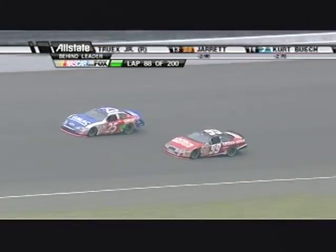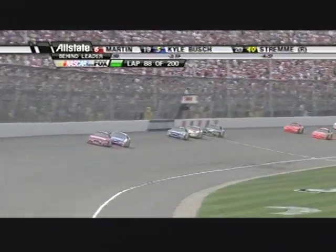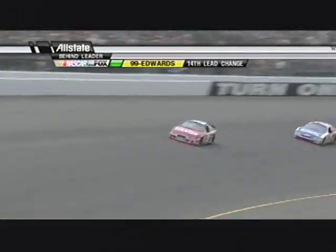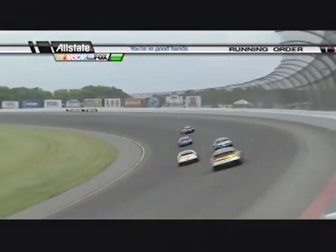To hold them off, he's going to have to get past Vickers and Carl Edwards, who wants the lead out of 4. And Carl Edwards in the 99, he's been so much better through the middle of the corner than Brian Vickers in the 25, so he's going to take the lead here, just 12 laps shy of halfway. But we talked about it at the top of the show. Key to winning this race, chasing the weather, and that's what a lot of these guys are doing right now.